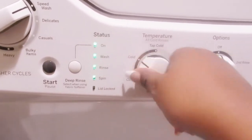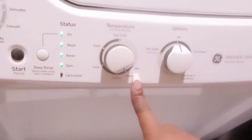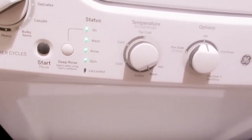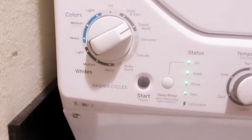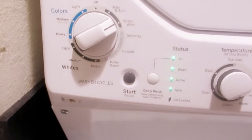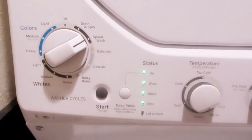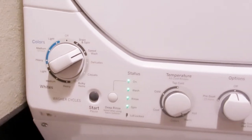I'm going to go ahead and put it on warm water, not hot water, because hot water can definitely shrink your clothes and also take the color out of your clothes, if you know what I'm saying, sis and bruh. But if you like a deeper wash, you definitely can pre-soak. I got that on my washer as well, but I don't have time. I'm trying to get my clothes together. I'm ready to fold. I'm ready to hang them up. Yes, sis, that's what we're doing.